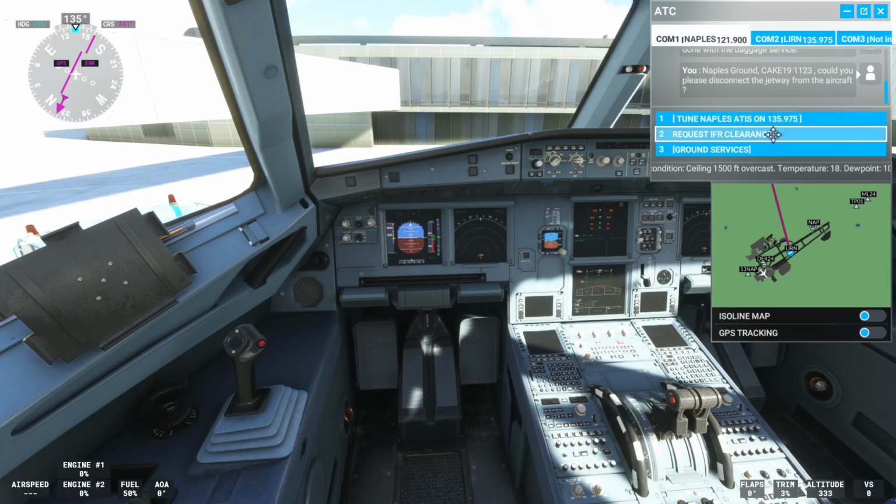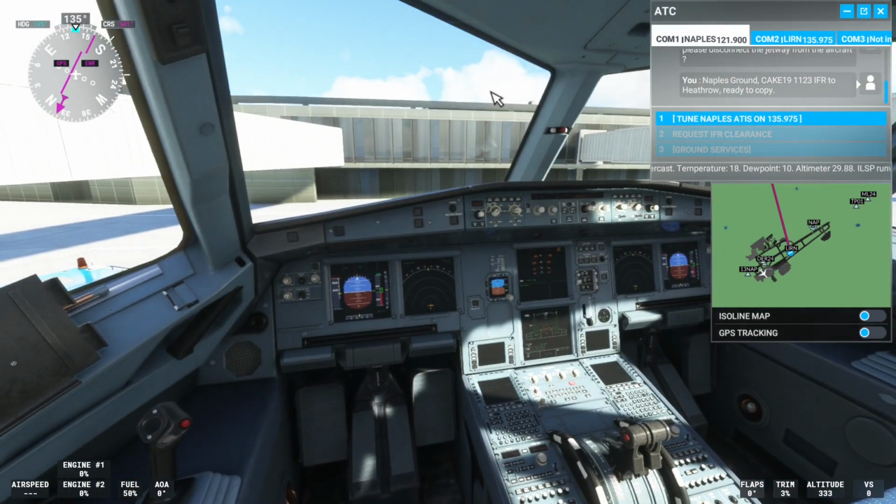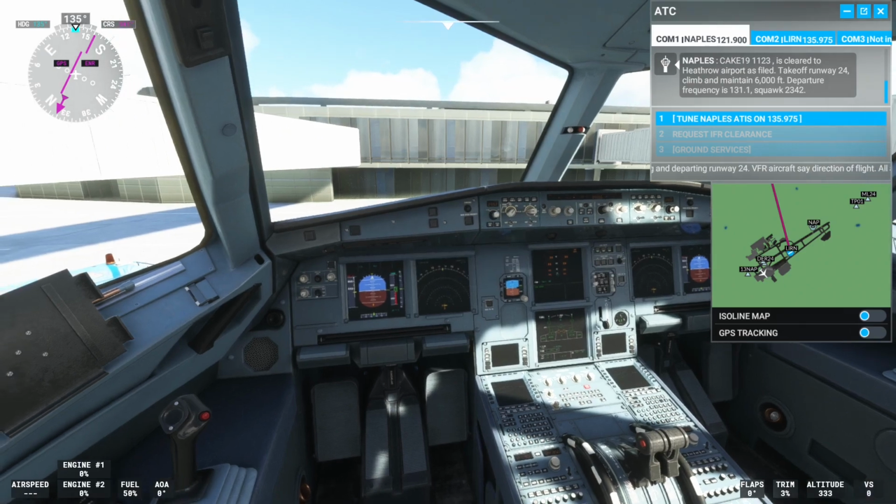Request IFR clearance. Naples ground, Cape 19-1123 IFR to Heathrow, ready to copy. Cape 19-1123 is cleared to Heathrow Airport as filed. Take off runway 24, climb and maintain 6,000 feet. Departure frequency is 131.1, squawk 2342.